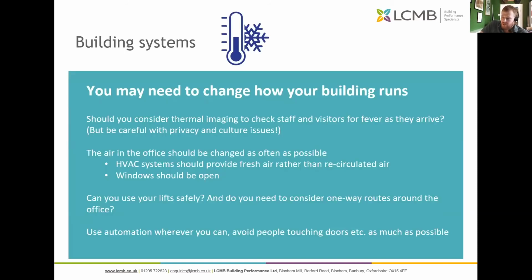Air changes. Now, we've been working with some NHS clients for a long time, and air changes is always a very, very hot topic, particularly when it comes to theatres and healthcare settings. The more, the better. The more regularly you can refresh the entire content of the air that we breathe, the better for everybody concerned. So if your HVAC systems can do it, set it to go to fresh air rather than recirculated. The higher the percentage, the better.